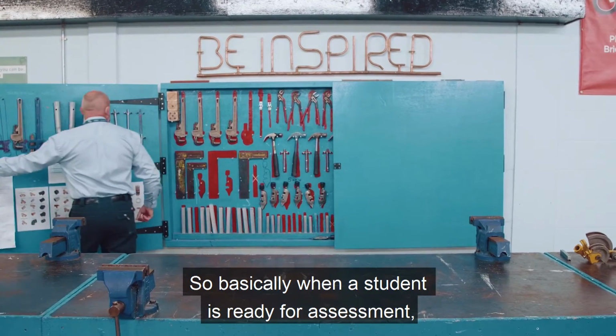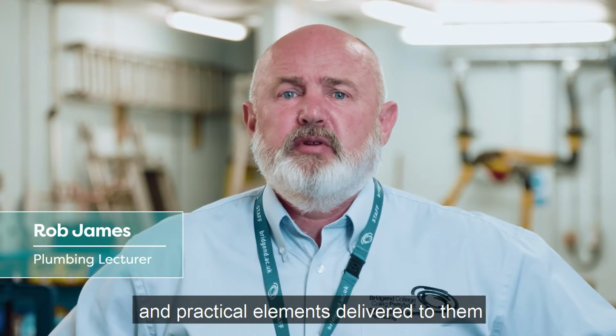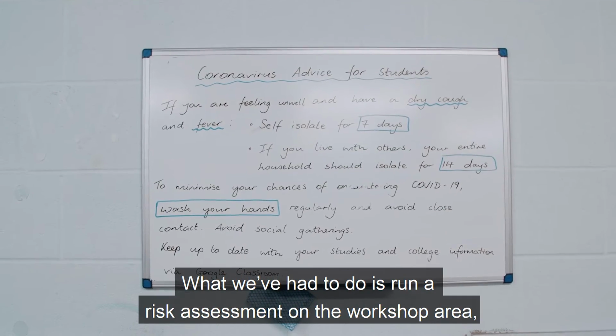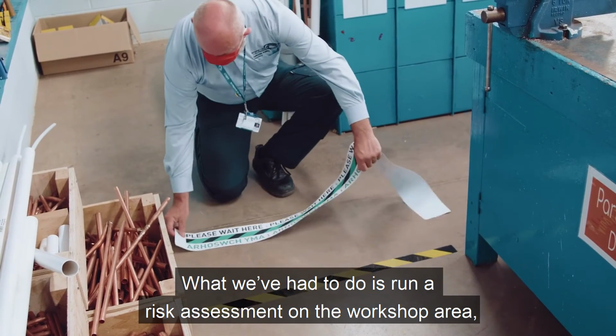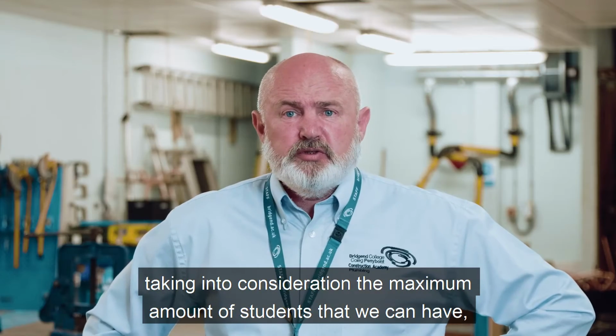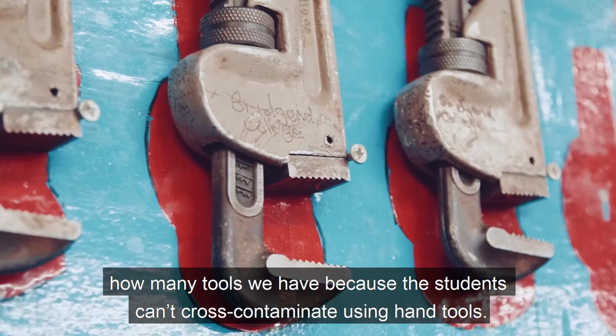So basically, when a student is ready for assessment, they would have had their theory and practical elements delivered to them. Of course, because we finished so early, that may not be the case. What we've had to do is run a risk assessment on the workshop area, taking into consideration the maximum amount of students that we can have, how many tools we have, because the students can't cross-contaminate using hand tools.